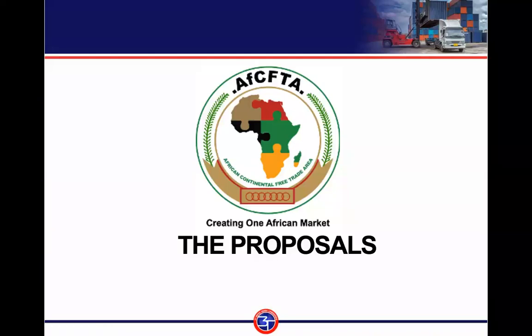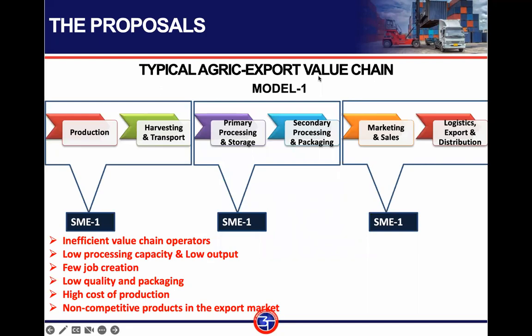So my proposal to Osun State government. Let's assume we want to work with a product like cashew nut, cocoa or oil palm. Let me use cashew nut. In a typical value chain for agri, you will see production, harvesting and transport, primary processing and storage, secondary processing and packaging, marketing and sales, logistics, export and distribution.